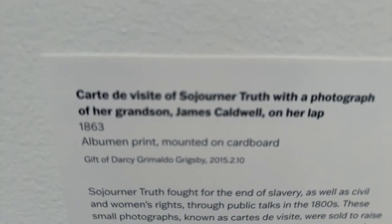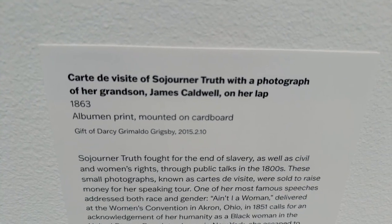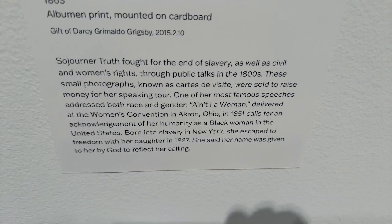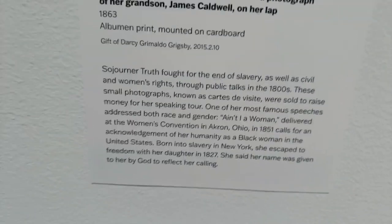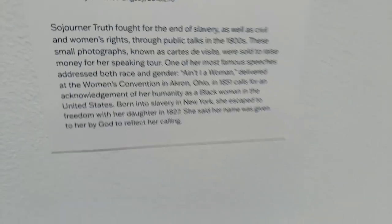Now, here we go. Carte de visite of Sojourner Truth, with a photograph of her grandson on her lap. 1863. Is this a real photograph? I believe so. Akron, Ohio. Shout out to Akron. So, albumin print. I don't even know what albumin is. But here you can see.